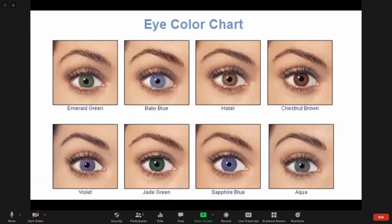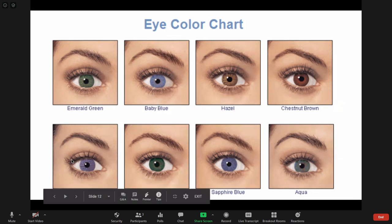This also happens in humans. So brown-eyed people actually have brown pigments in their irises, but green-eyed people and blue-eyed people do not. There's no green pigments, there's no blue pigments. The structure of your iris, if you have green eyes or blue eyes, is just such that when the light hits your iris, it makes your eyes look green or blue. Pretty cool.